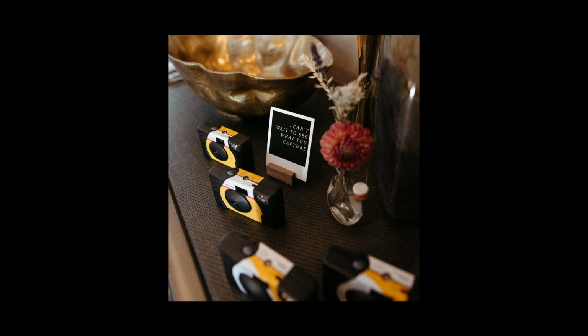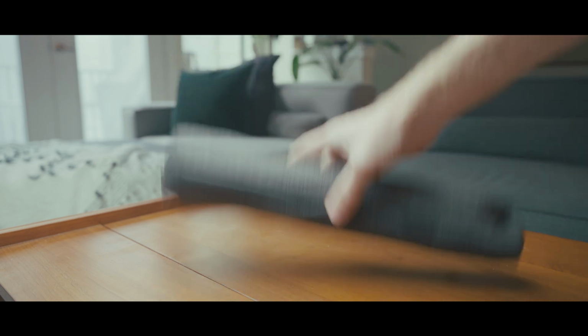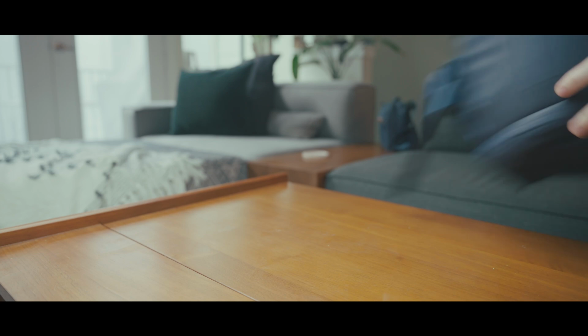I also brought a leftover disposable Kodak point and shoot. We had one extra from the wedding, so I grabbed it on the way out the door. I also brought my Peak Design tripod. It's small, easy to pack, and I threw all of this in my 20-liter Peak Design backpack.